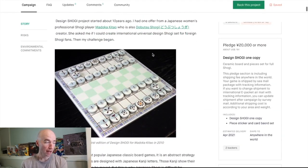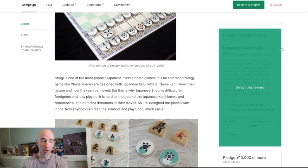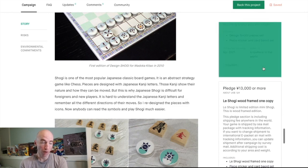The problem with it, as you can see, is that most of the time shogi is done in wooden pieces. And the lowest pledge level to really get you the full shogi experience is this $96 pledge level right here, or 10,000 yen, which gets you the 40 ceramic pieces, but it does not get you the board as well. If you want the board with it, the wood framed edition, it's going to be $124.